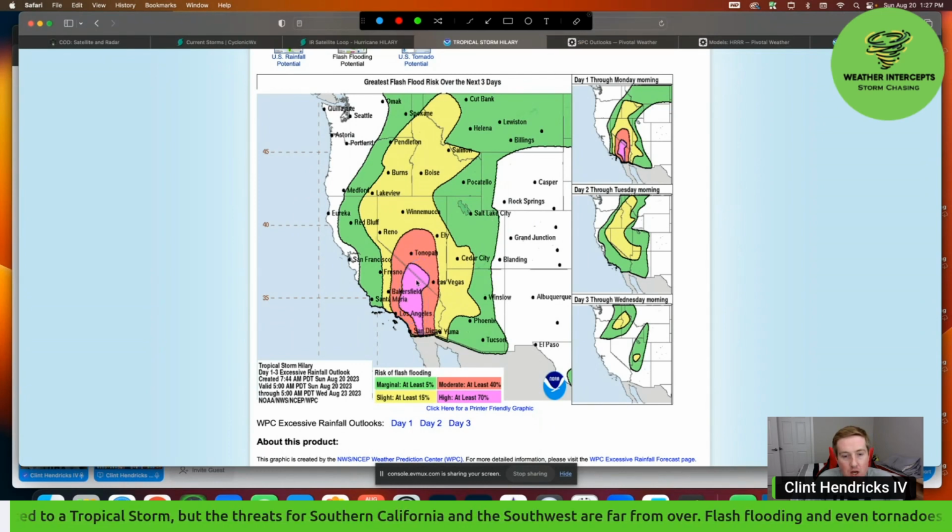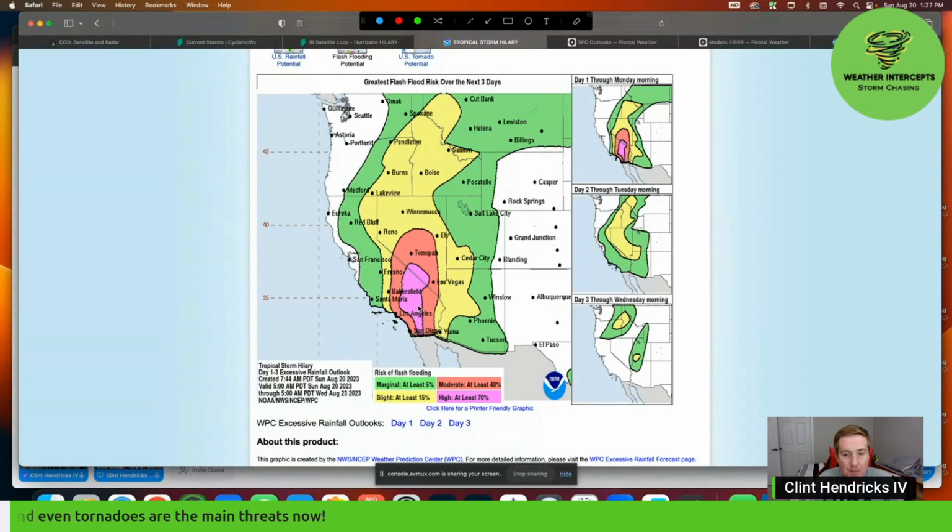If you live in a low-lying area, definitely want to take precautions now, potentially even get out of there or at least be very, very vigilant here over the coming hours as those rainfall rates really start to pick up.